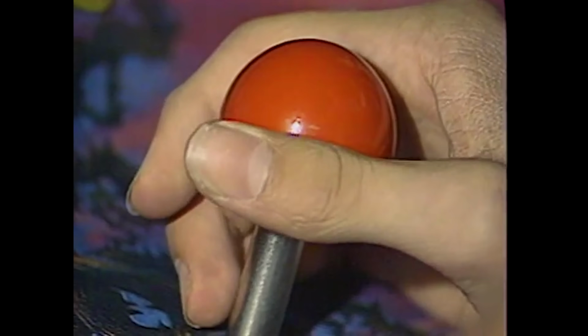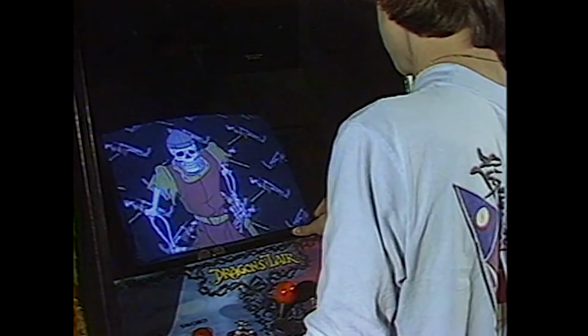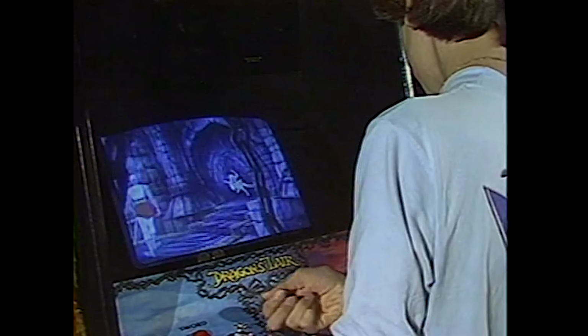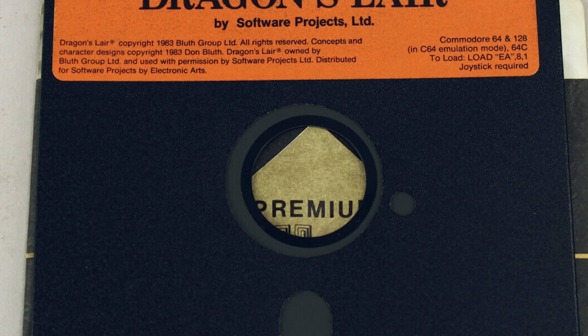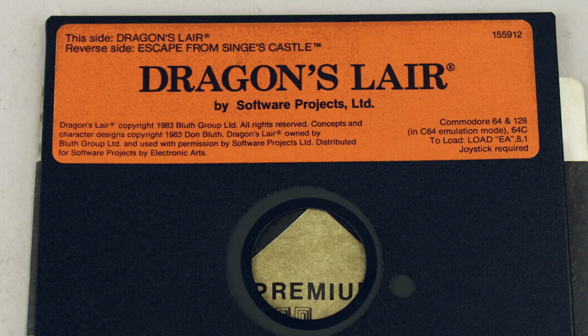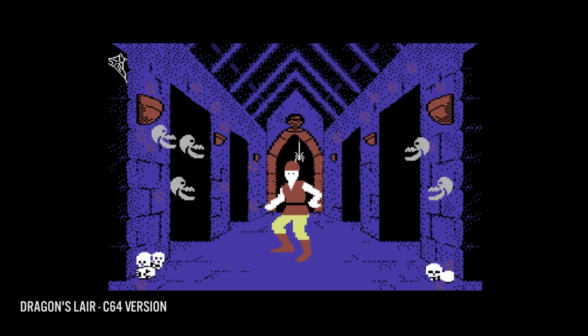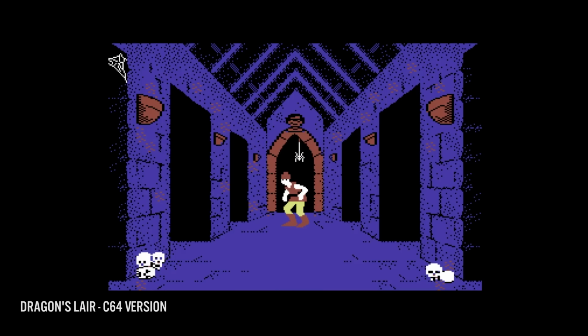If we think about LaserDisc games these days, it's considered a bit of a novelty, but it was completely new technology in 1983, and people would line up for hours to get a chance to play it. The success of the game in the arcades meant that home computer versions were inevitable. These would feature on popular 8-bit micros such as the Commodore 64, ZX Spectrum, and Amstrad CPC.